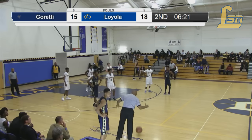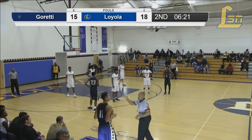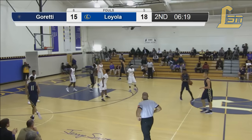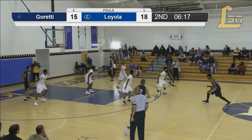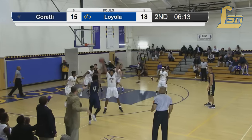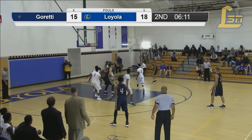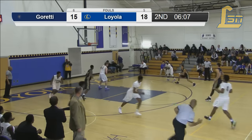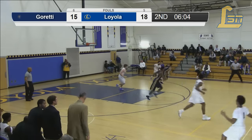No, it will not be. Some miscommunication between the referees. Mack gives it over. Blackney. Mack's going to throw one over into Blackney. Blackney in the paint. Doesn't get it to go. Rebound Norris. And Watson will bring it up.